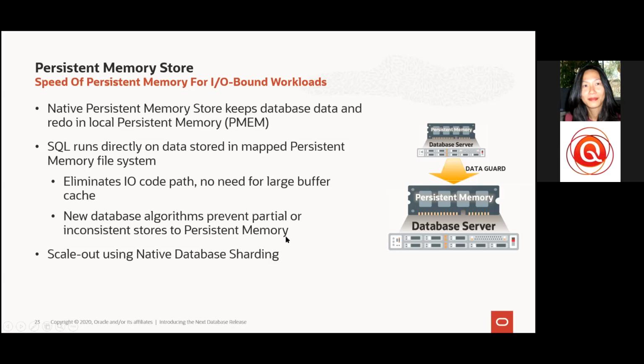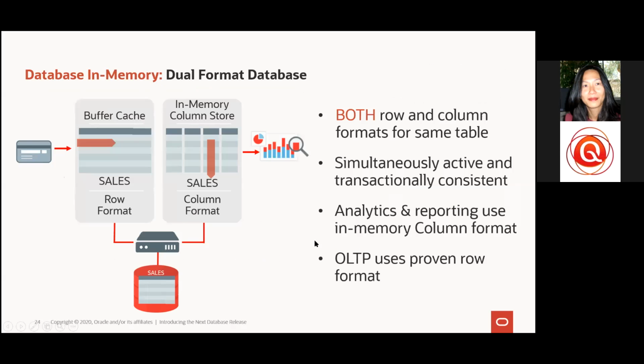The only thing that I want to point out is that because you don't have RAC here, you will probably want to look at something like Data Guard to ensure availability, and then to scale out, you can use something like database sharding, which is a feature within the database. Okay, so that's PMEM.